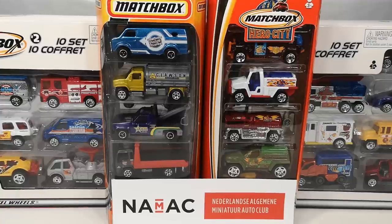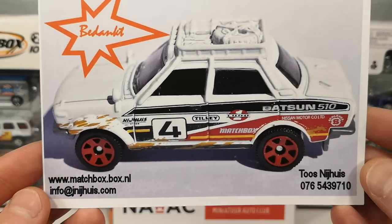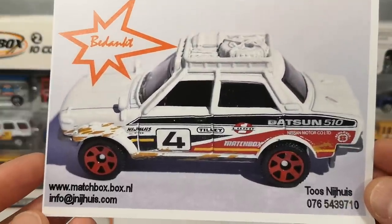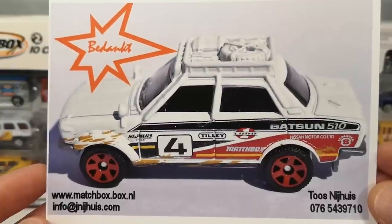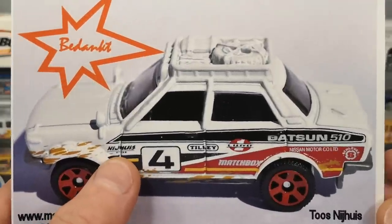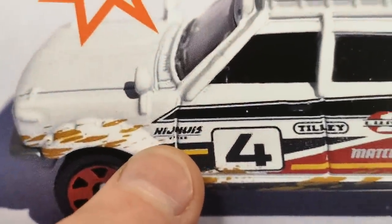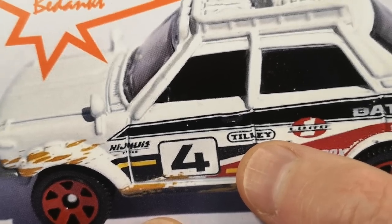I picked these up at the Namak event, but I didn't actually buy them at the swap meet. I bought them online on this website. This is a website run by John Nijhuis. He's a former Matchbox ambassador, and he has a huge collection and a lot of extras that he's selling on this website. He actually has several Matchbox cars with his name on them, as you can see here, next to David Tilley's name. That's the Lee in Lamley.